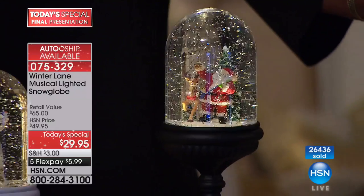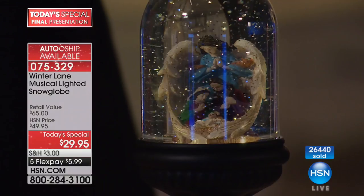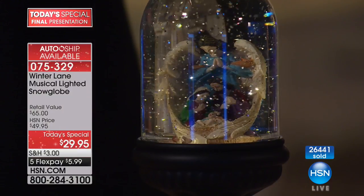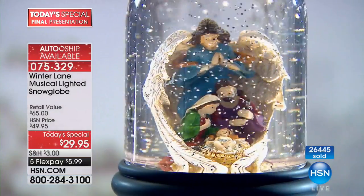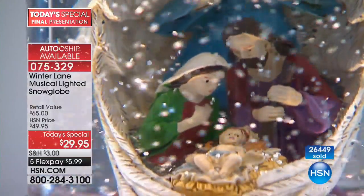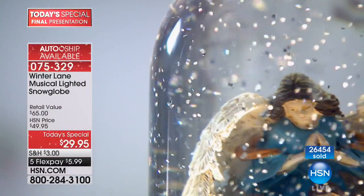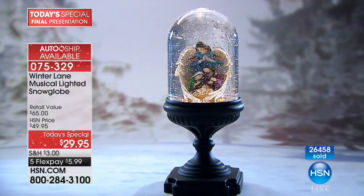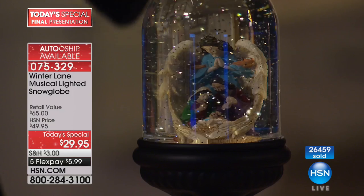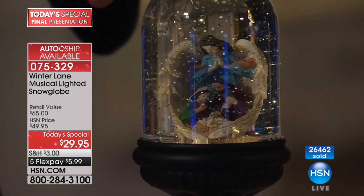Then we also have the nativity. The nativity scene, what a wonderful way, what a small footprint way to do the nativity scene in your home. And with this one, we can see the angel has her arms wrapped all around the Holy Family, literally praying over Mary, Joseph, and Jesus. So if you want to be reminded of the reason for the season, this is a way to bring the nativity scene into your home or to share the story of Christmas with your children simply by having this lovely snow globe around you as you share that Christmas story with them, with your children, with your grandchildren. Gosh, how special would that be?